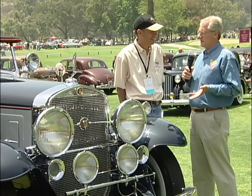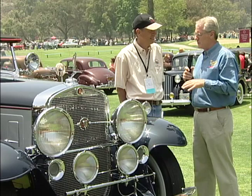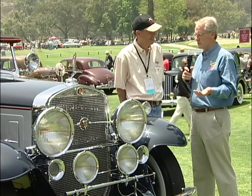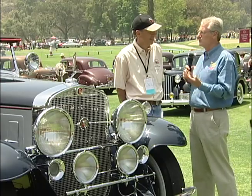Coming to something like the LA Concours, does that give you an opportunity to put some road time underneath these, or are they all trailered in? How often do you get to really use this as a car?